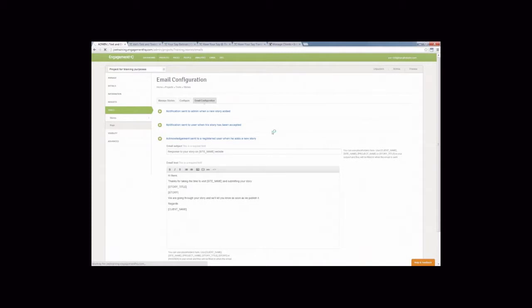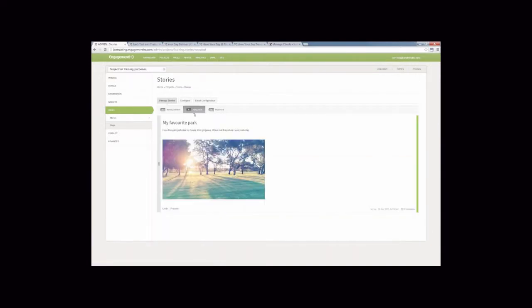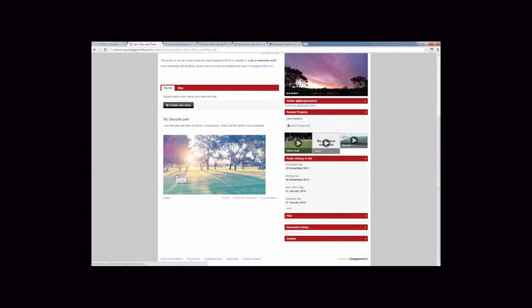Yesterday I submitted a story already, just for you to see how it would look. This story is in the newly added tab, and now I can see there's 2. I can read the story, I can look at the pictures, and there are 2 buttons here. It's either accept or reject. In this case, I want to accept the story. It has now moved into the accepted stories tab. And if I go back to my site, I can see the story has appeared on the site now. So I go into my stories tool, and there it is.